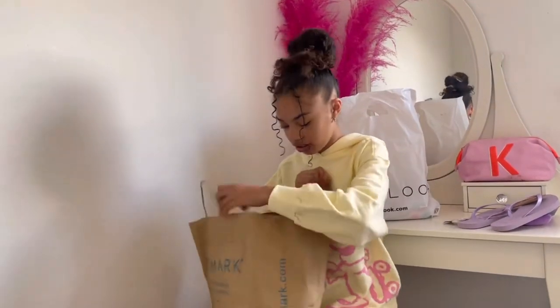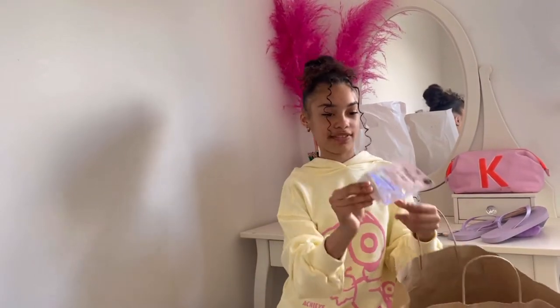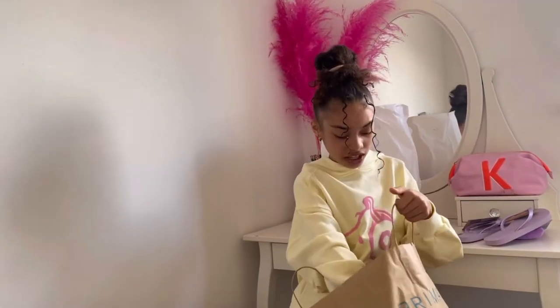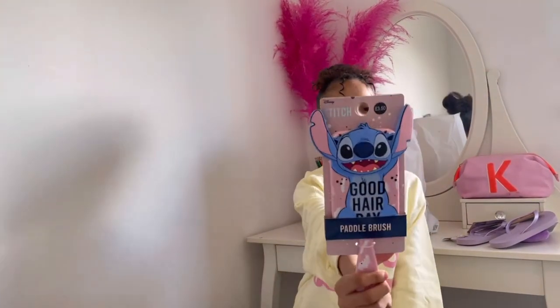And then I got this pink clay face mask. I actually need a face mask. And the next thing, I got this Lilo and Stitch Good Hair Day brush.